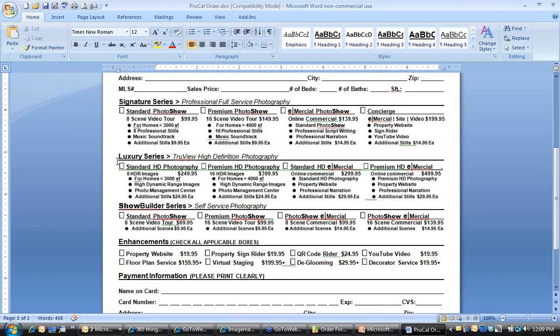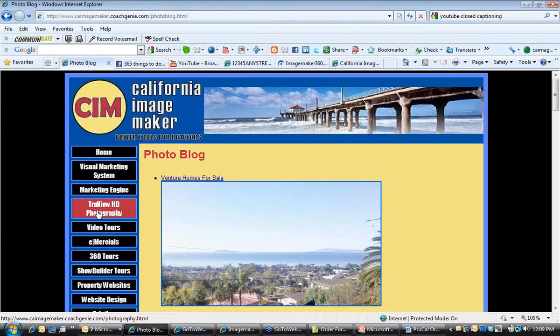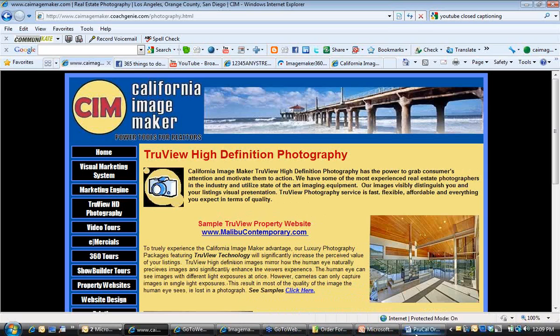We have different service levels, too. Our luxury series is top-of-the-line photography. If I knew where you were, I'd know who some of the top photographers are in every market, whether it's San Diego, Orange County, or LA. This is a tremendous value for that architectural, high-end photography. The difference on that is what we call True View high definition. You can learn more about that if you want to. If you go to our website and click here under True View, you can learn the story of what high definition photography is all about.